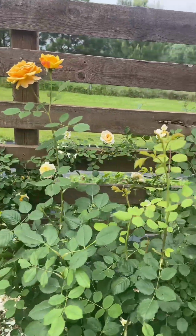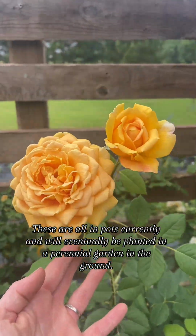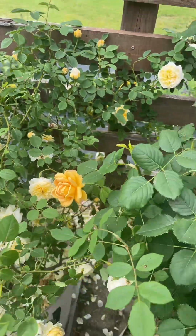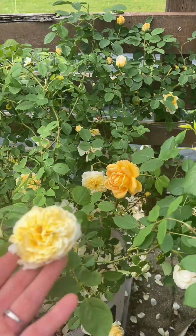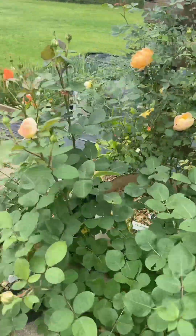My Golden Celebration, which is the first rose I bought in my mom's honor, finally bloomed, and these blooms are absolutely gorgeous. I've moved my Teasing Georgia up here. Mostly what's open right now is kind of small. It's really suffered where I had it last year and had some black spots, so we had to get it moved.